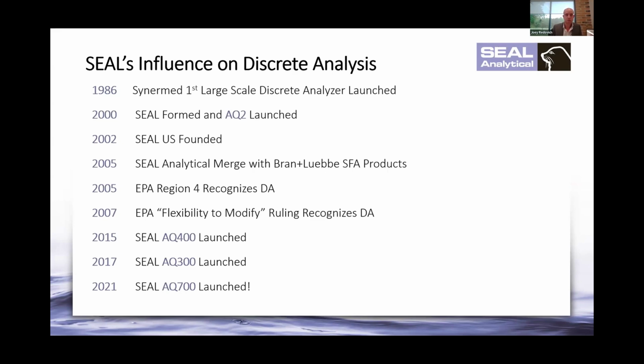From 2002 through 2005, we worked steadily with the EPA to get various methods approved on the discrete analyzer, right? No one had seen one before. It was kind of a weird new automated technology. So the team at SEAL worked with the EPA to get that approved. And then in 2005, the EPA Region 4 did recognize the discrete analyzer as an approved option for automating this type of testing.